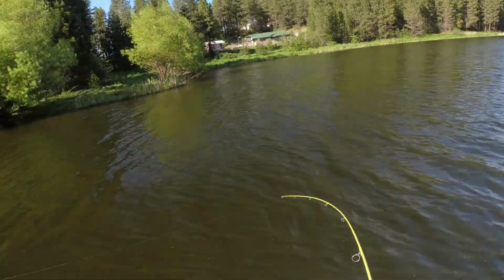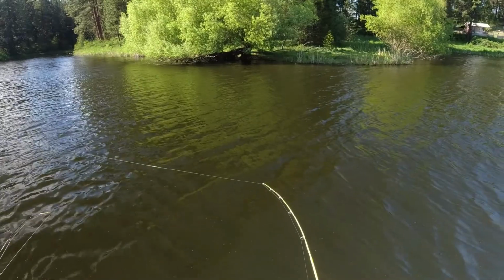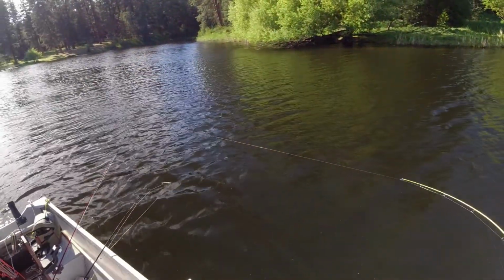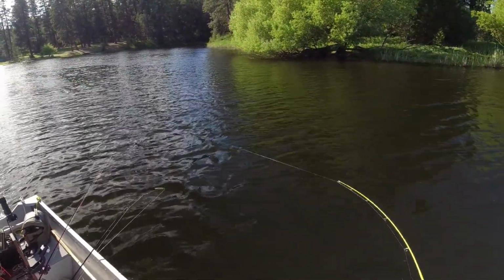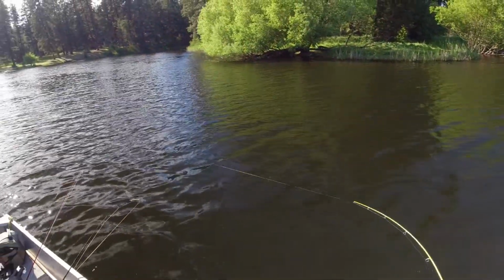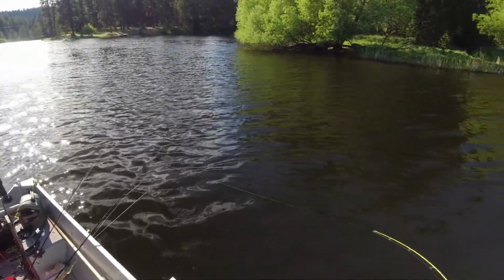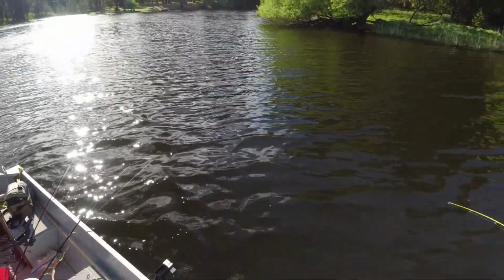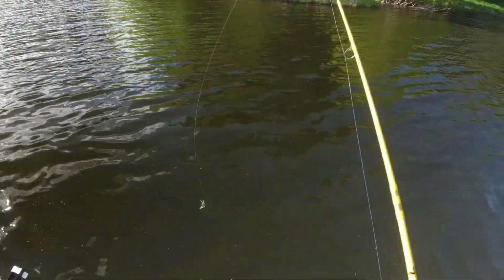Oh, had something hit it, or it hit something, I'm not sure. Oh, yeah, no, I think I got something there. Hey, yeah, I got something. I feel it fighting. At least I think I do. It's a little hard to tell with the ultralight here. It certainly feels like a fish. Yeah, that's a fish. Oh, come on. You're kidding me.